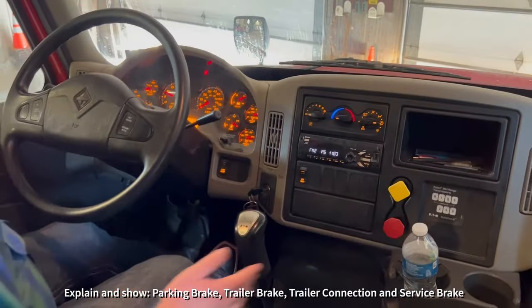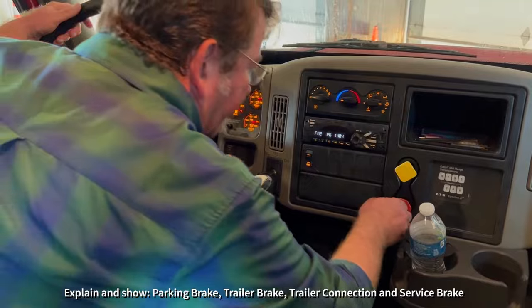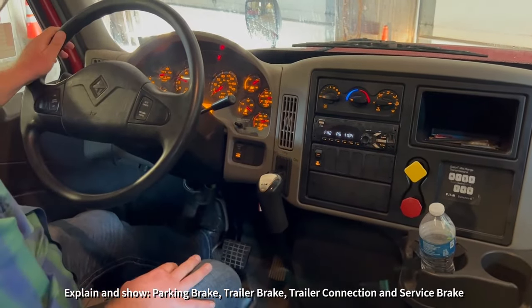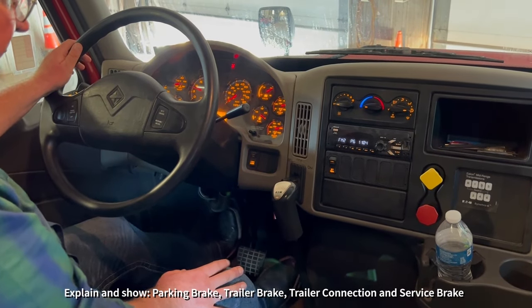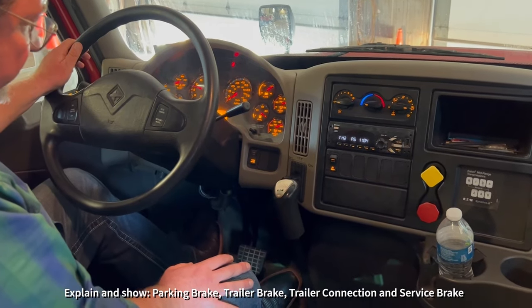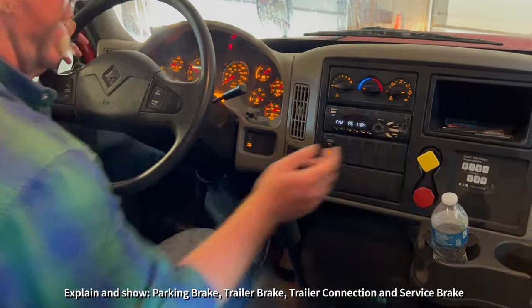Do that for the parking brake. I'm gonna put it in gear. I'm gonna release the trailer brake. I'm gonna leave this one engaged. Then I'm gonna walk out the clutch. My foot's not on the brake pedal. I'm just gonna walk this clutch out or gently tap the gas pedal here. If I'm in an automatic, I'll walk this clutch out here. And I'll say that my parking brake holds.